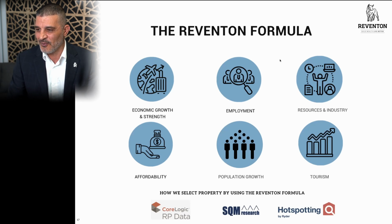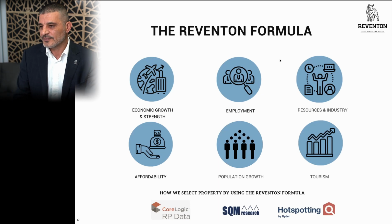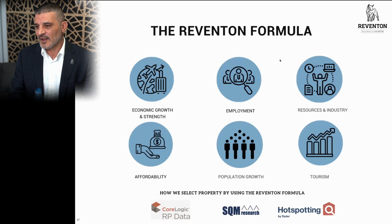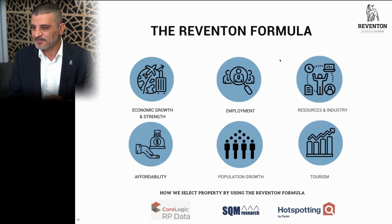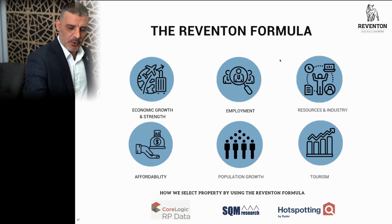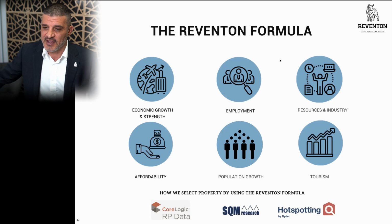Yeah, I think the key difference between your CoreLogic's SQMs and what we do is that they specialize in real estate data, whereas we bring in demographics, major projects, infrastructure, and local economy into the mix as well. Okay. So I think between those organisations and obviously industry experience that we have here at Reventon, it's something that we rely on when we're looking at property investment for our clients as well.